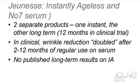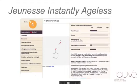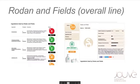I'm not an expert on them, but my sense is it's more of an instant result as opposed to having a long-term benefit. So again, just a couple things to take a look at. And Jeunesse Instantly Ageless does have the phenoxyethanol in it, which is a 4. So just a few little tidbits there as you're going out and talking to the world.